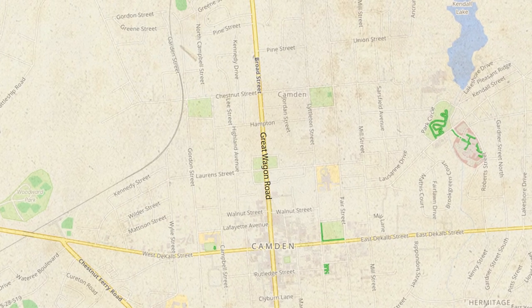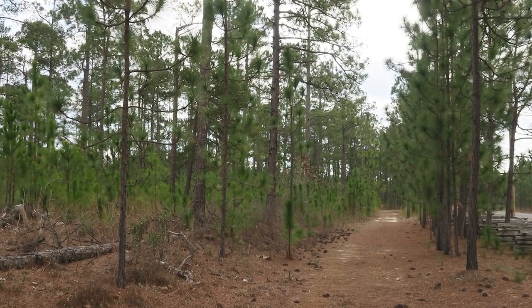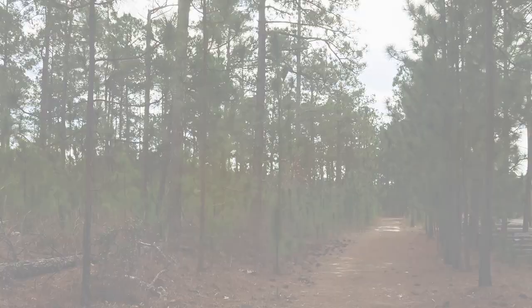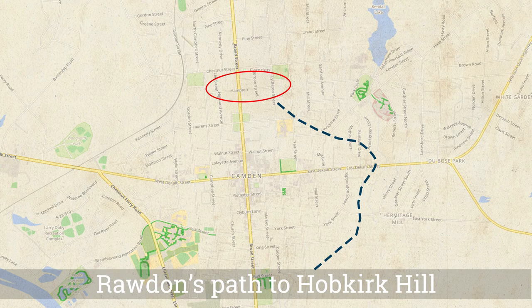And it had been cleared 90 feet wide from Camden to the north all the way across Hobkirk Hill. But that's not the way that Rawdon came. Rawdon went through the swamps up the side of Little Pine Tree Creek, and turned from headed north to the northwest to come up in front of Greene. So it's about roughly where Hampton and Fair Street cross is about where Rawdon came up out of the Little Pine Tree Swamp, headed to the northwest to get in front of Greene's battle line.